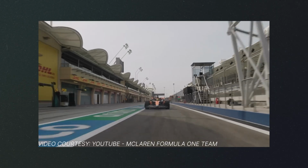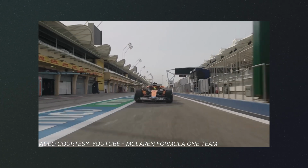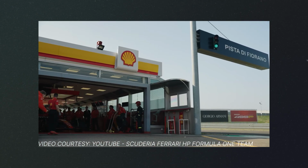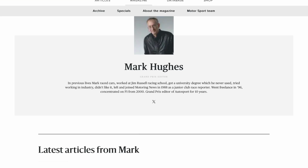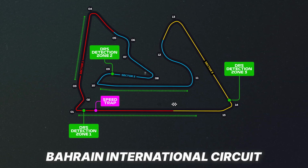At the end of the day, the cars that the teams will test in Bahrain might not necessarily be the cars that they race in the first round of the season in Australia. In fact, Formula One teams might already be working on upgrades that they will ship to Australia after the pre-season test confirms a few things that they've been working on. My go-to journalist for deciphering pre-season testing form is Mark Hughes, who of course writes for Motorsport magazine.